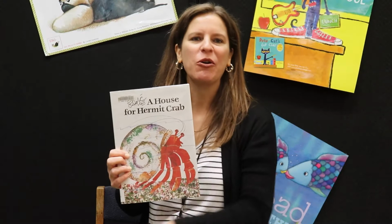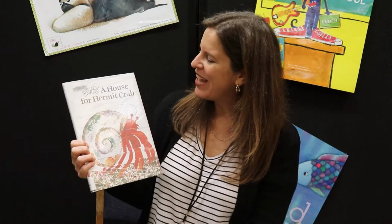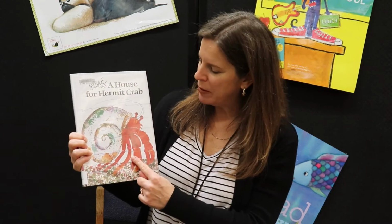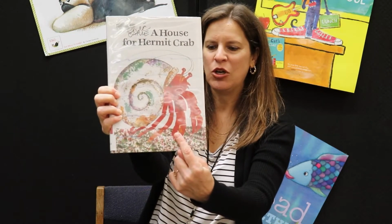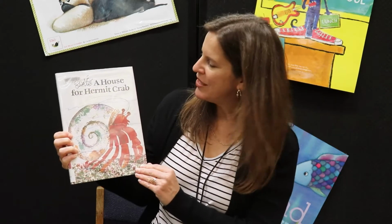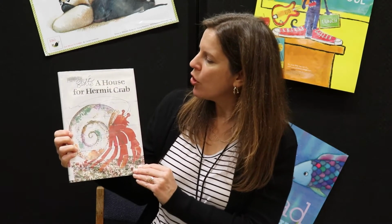All right, well, I have a perfect book for this time of year. It's by Eric Carle. It's one he published in 1987, so this one's been around a while too. It's called A House for Hermit Crab. And there is hermit crab. And you know, the fun thing about hermit crabs is they have a little shell here and they grow. And when they grow out of their shell, they have to find a new shell that's a little bigger that they can fit in. So that's kind of what this story is about. A House for Hermit Crab.